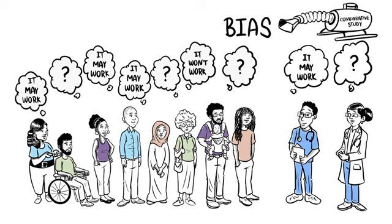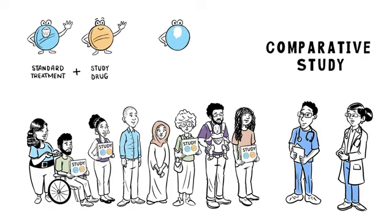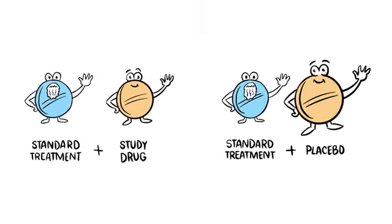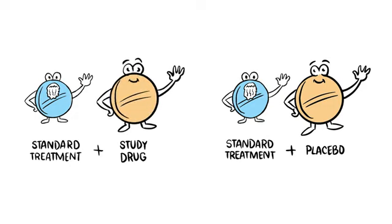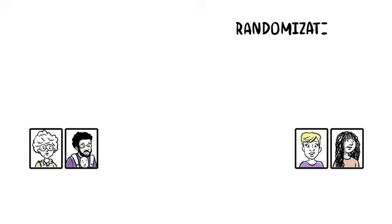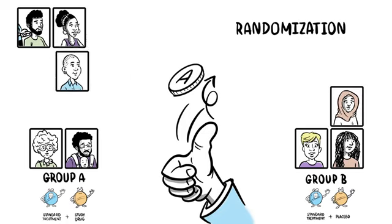Some studies are comparative, meaning that some patients will get the standard treatment plus the study drug, while others will get only the standard treatment plus a placebo. Comparative studies are often done under double-blind conditions. This means that neither the patients nor the doctors know who is getting the study drug or the placebo. A placebo is a substance that looks like the study drug, but contains no active components. If there is no standard treatment approved for an illness, a patient may only get the study drug or the placebo. Patients can also be randomized to different groups in a study, meaning they are randomly assigned, like flipping a coin, into a particular group.